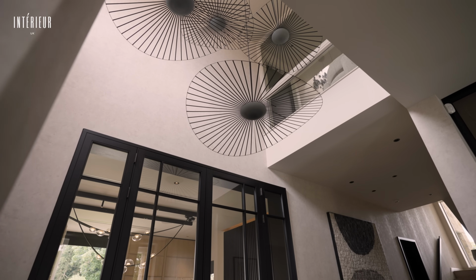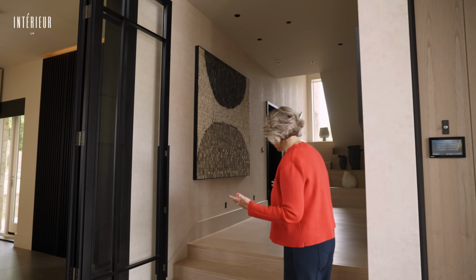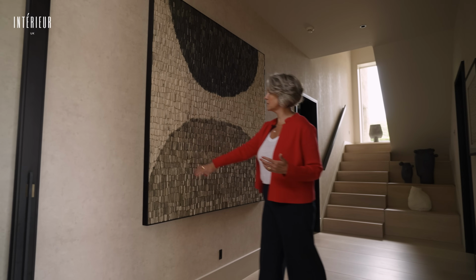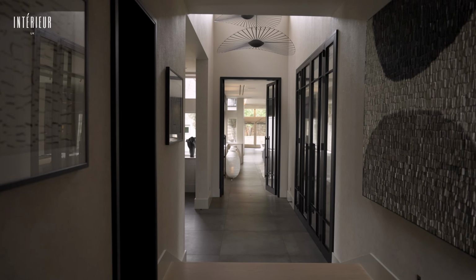Artwork is very personal to clients, however I do think that it's something that adds strong visual interest, and so we commissioned this beautiful piece of art for our clients with all these tiny little ceramic slices, which fills this wall but also anchors the colour palette a little bit. We complemented it on the other side with some smaller, similar aesthetic prints.